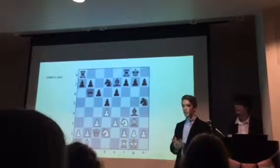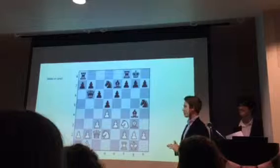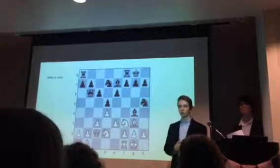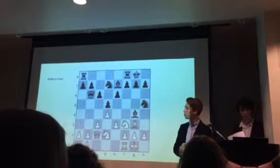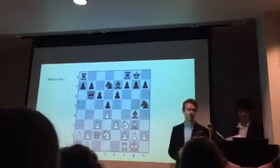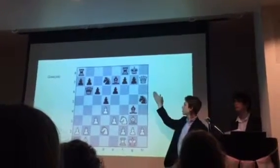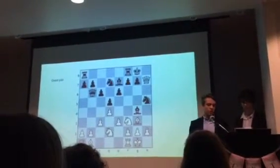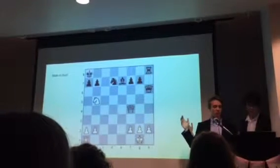Does anyone in the audience want to volunteer and say what move is checkmate here for white? White to move. Yeah. Queen to h7. Queen what? Queen to h7. Perfect, yeah. So queen h7, mate. And as you can see, the opponent's king is in check and he has nowhere to move. So this is a very simple mate. We're going to look at a slightly more complex problem here.